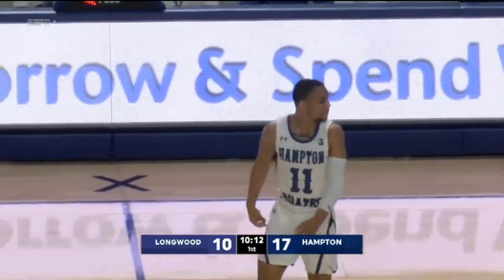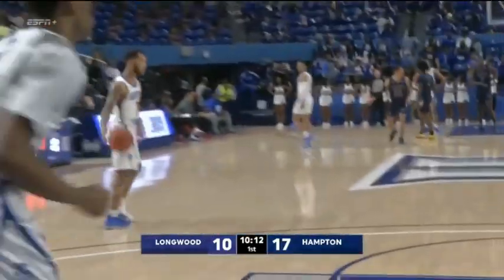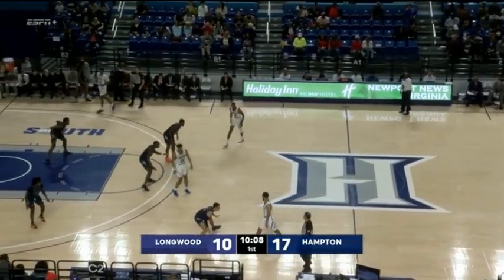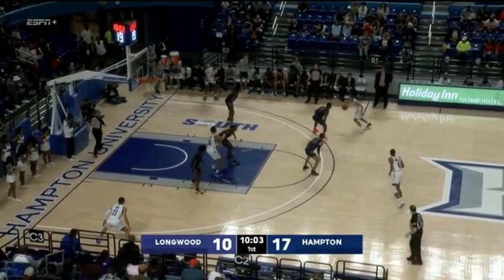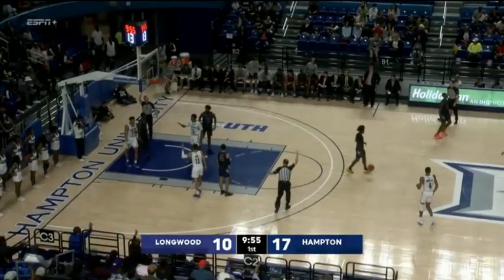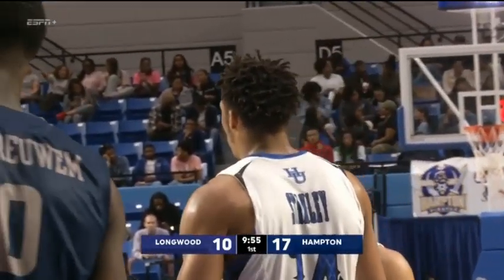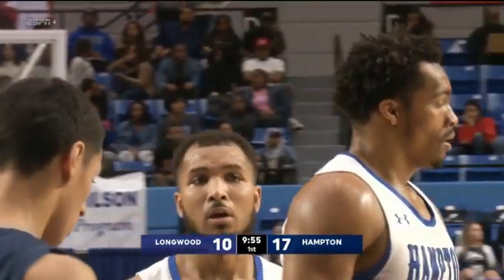Munez checks back in for Blodgett. And Ukurum will come back in for the Lancers. Murray Jr. brings the ball up. Merrill Jr. dancing. Passes the Hextall for three. No good. And we have a foul on the play. Foul is on Inkarom. That's his first.